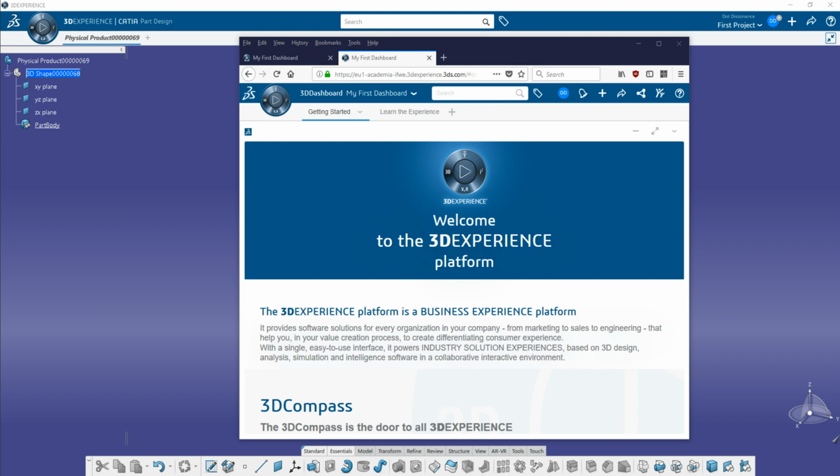This is their new all-inclusive product lifecycle management package system, something like this. I will use it, need it for all of the part design things.